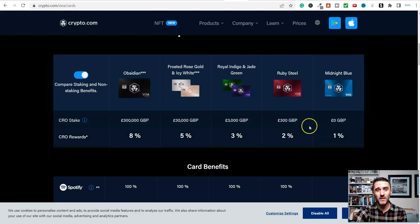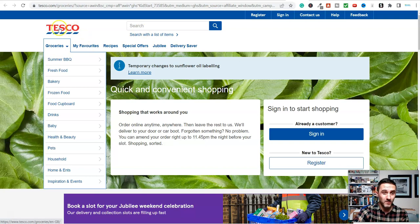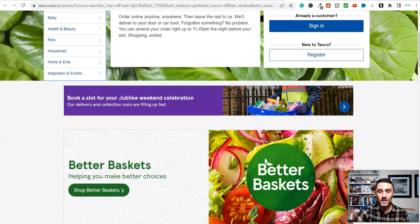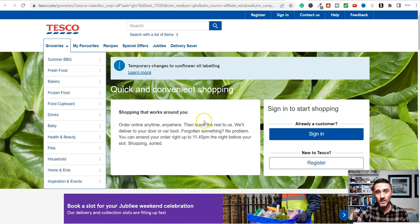Now, you could take it a step further and sign up to things like Nectar cards or reward cards. So, for example, over on this website here, this Tesco one, every time you shop online, you get points and you can redeem those. You can redeem those points for different prizes. Same on eBay, they have the Nectar scheme, and depending on which country you're in, I'm sure again you can find different things that you can use.